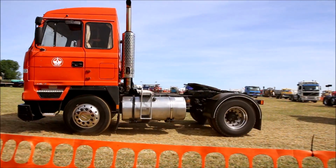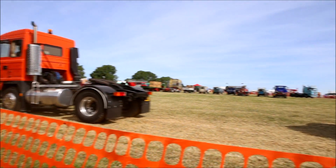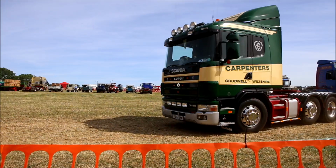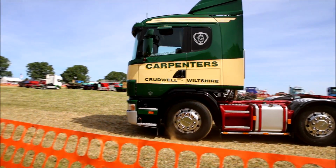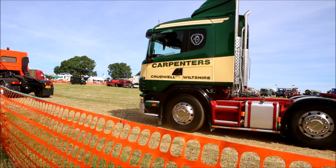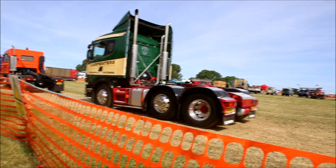And now back to pre-war cab styling again, very much so. This is an ERF. ERFs didn't start production until the 1930s, and this is something very, very reminiscent of the very early production designs of the ERF. That's the vehicle with the tractor on the back.